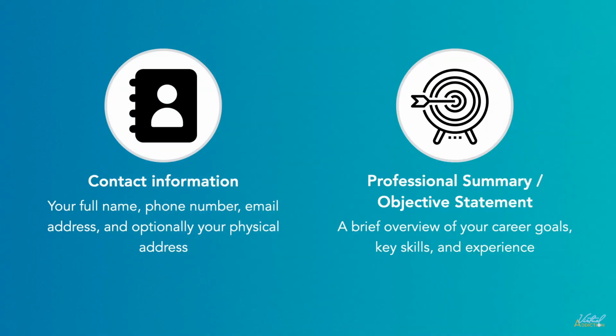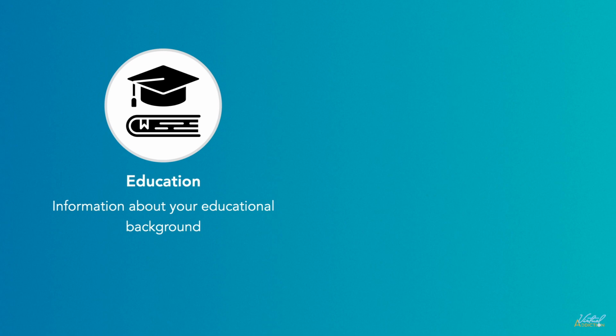You'll want to include your professional summary or objective statement. This is a brief overview of your career goals, key skills, and experience, and it's usually tailored to the specific job you're applying for. Information about your educational background should include degrees earned, institution names, dates of attendance, and any academic honors or achievements.